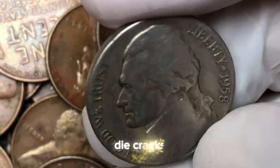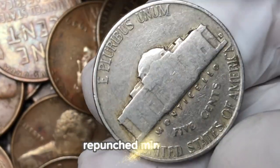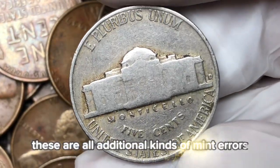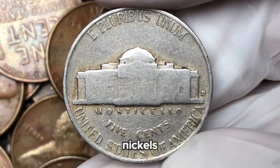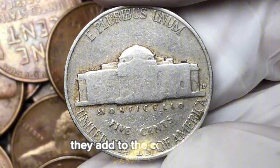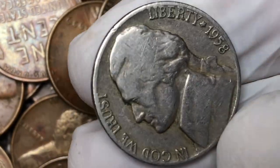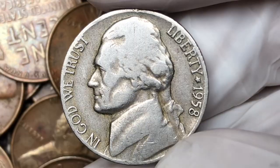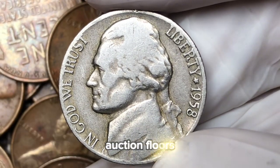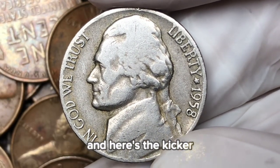Die cracks, die clashes, repunched mint marks, these are all additional kinds of mint errors that occasionally appear on 1958 Jefferson nickels. And when they do, they add to the coin's value dramatically. Combine a mint error with pristine condition and full steps. Now you've got something that can set auction floors buzzing with excitement, and here's the kicker.